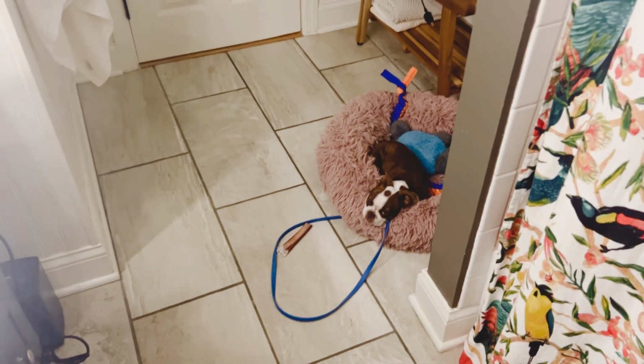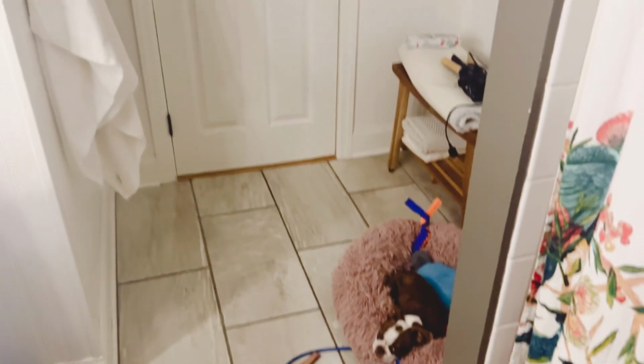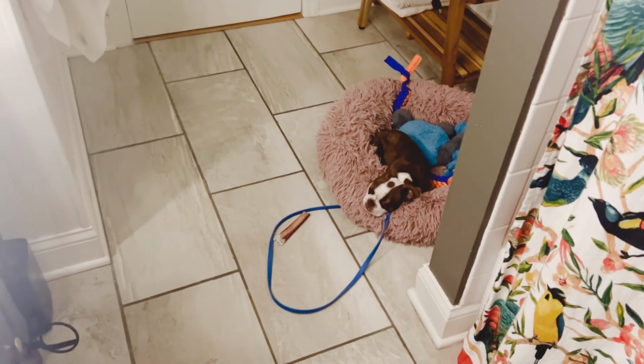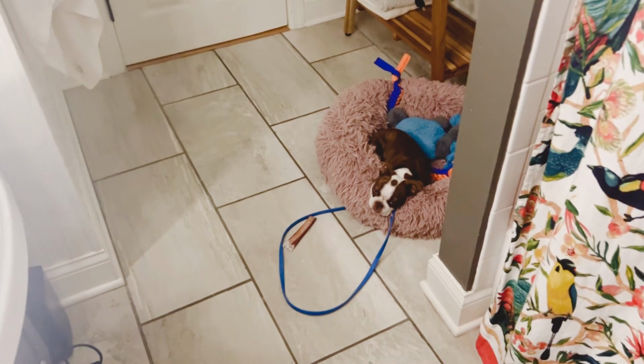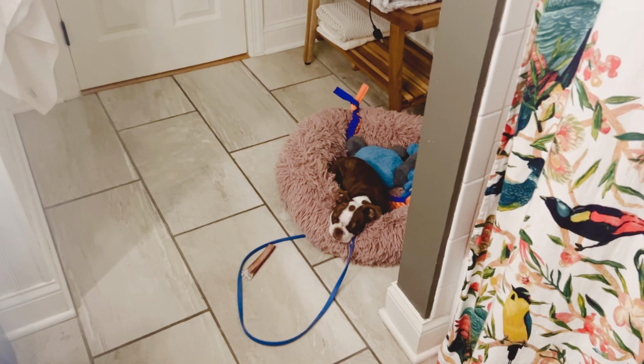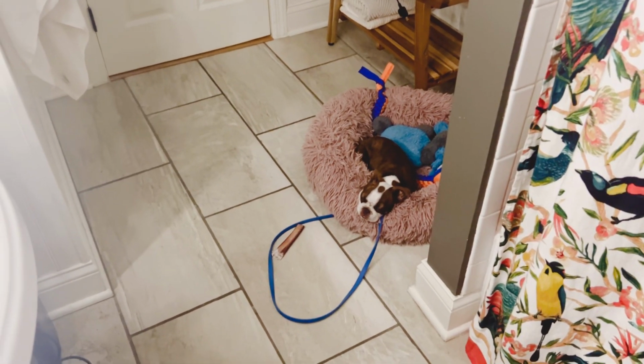Bug and I are here just hanging out in the bathroom. It's about 5 o'clock in the morning, and I'm in here getting ready for the day. And so Bug comes with me. This is how I manage him during this time while I'm doing things like blow drying my hair. I bring his bed in here. You can see his bully stick.